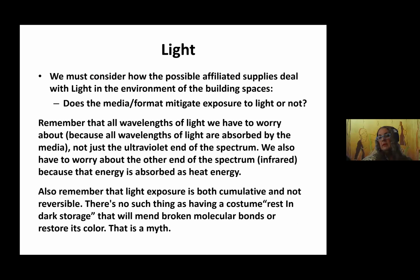We also have to look at how the possible affiliated supplies are going to deal with light in the environment of the building. How do they mitigate the exposure to light or not? Is it a clear box? Are there no shrouds put on costume out on display or when laid out on a table during the accession process or the packing process?